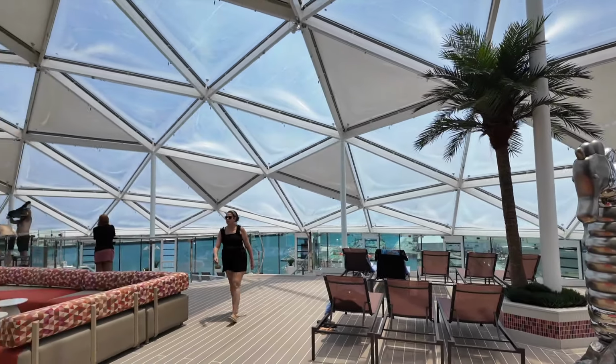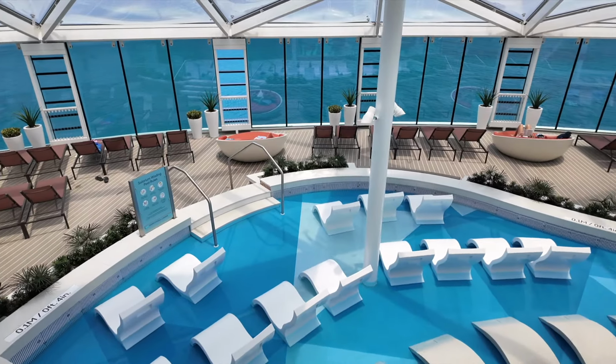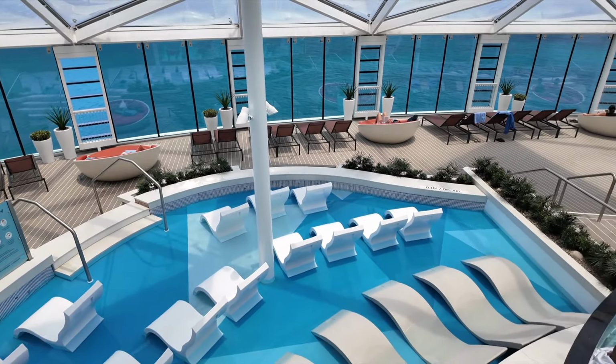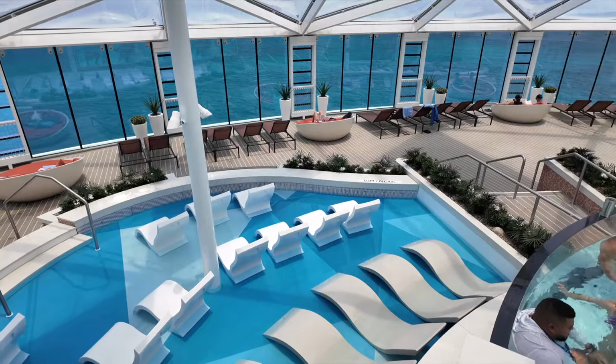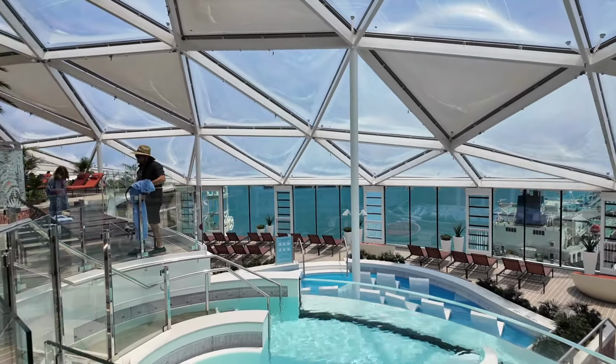What's the age? 18 and up. And it's warm in here. The solarium is temperature controlled. I don't feel that temperature, but hot right now. And we're not in our bathing suits yet, but we wanted to check it out because it's our favorite spot on the ship.